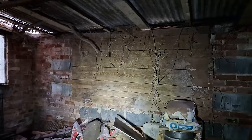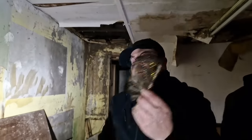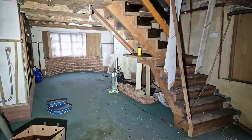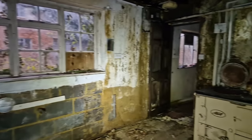So this would be the garage. Tool sheds, just tool sheds, yeah. Definitely seen better days. Wow, this is quite spacious, this room, actually, isn't it? Yeah, but you've got to duck to come under here. Right? Yeah, they're old. They did have small doorways back in the day, didn't they? Yeah, they were little, weren't they? Yeah. 100 years ago. Oh, look at the old Aga.